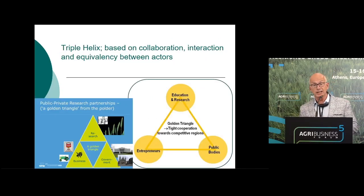The triple helix model is always about 3 anchors of the triangle. That's the entrepreneurs, the farmers in our case, research and development, the knowledge institutes, and the government is always involved. The basis is collaboration, interaction, and equivalency. All the parties are equivalent to each other. They all have something to bring to the table.